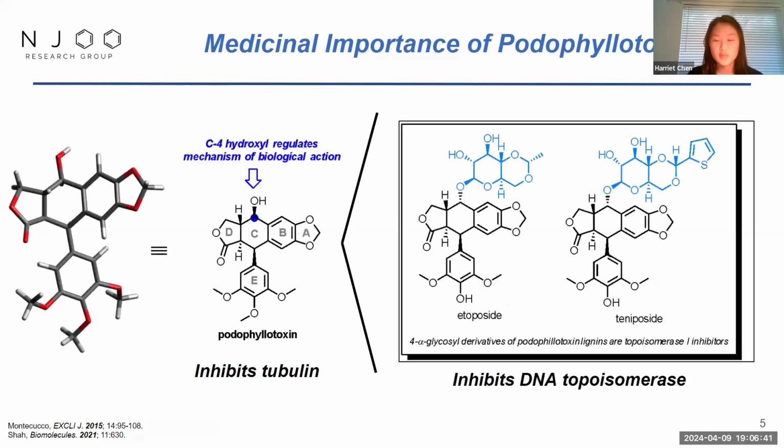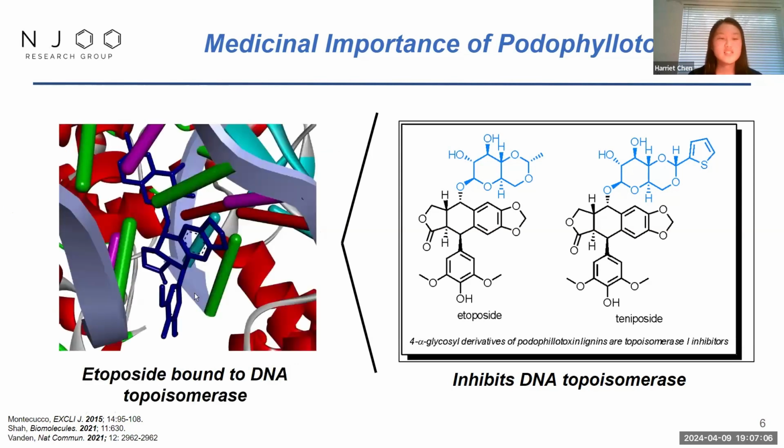Specifically, etoposide and teniposide are two FDA-approved small molecules derived from podophyllotoxin. These show that when you add a sugar group to the C4 position, which is in blue, you can change its mechanism of action to inhibition of DNA topoisomerase, compared to podophyllotoxin's original mechanism of action, which is inhibiting tubulin. And this is just etoposide bound to DNA topoisomerase.